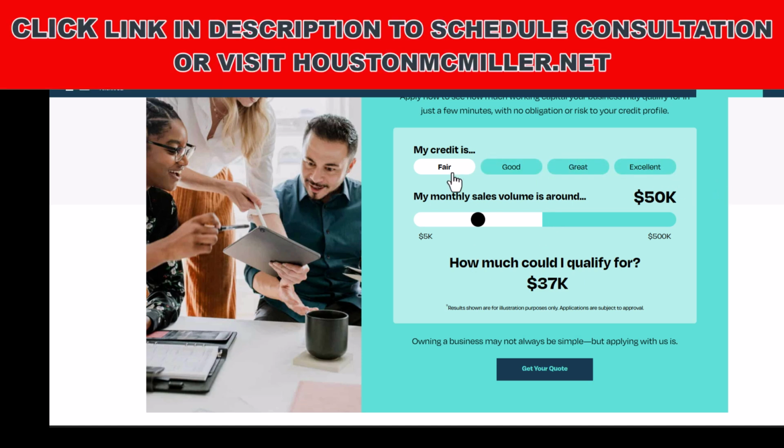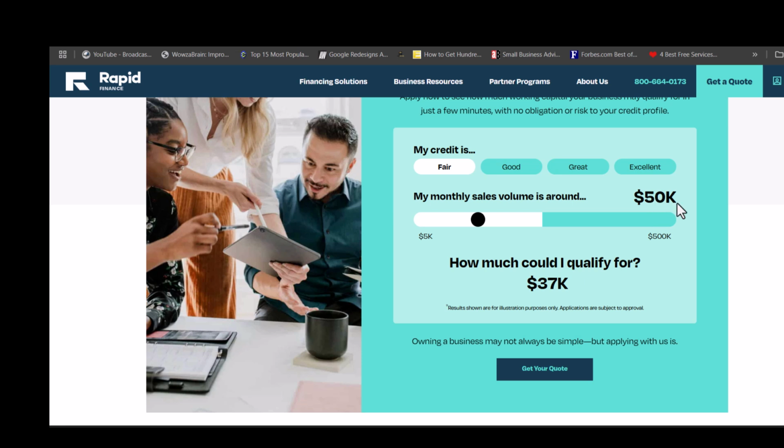So you say that you have fair credit, right? You have at least a 580 credit score, and your business is making at least 50,000, or it may be making 100,000, and then this tells you what you possibly can get approved for in terms of type of loan. So this is definitely a place that you should take a look at as well.